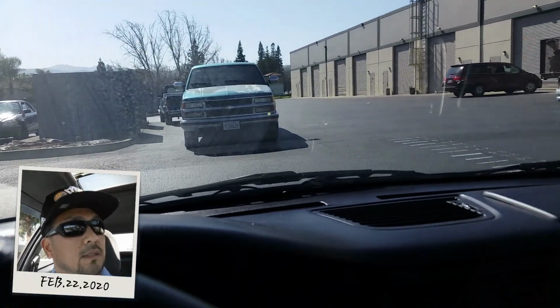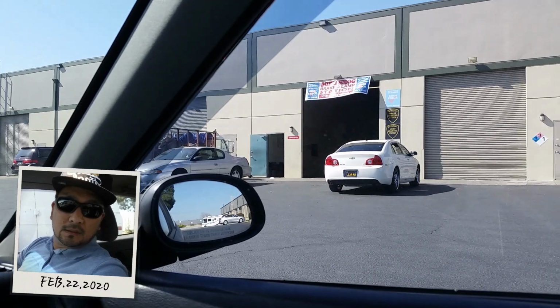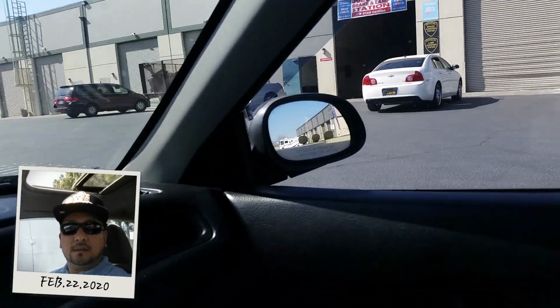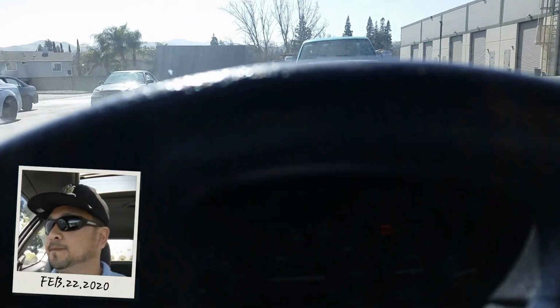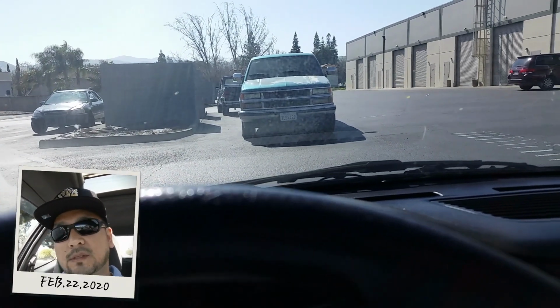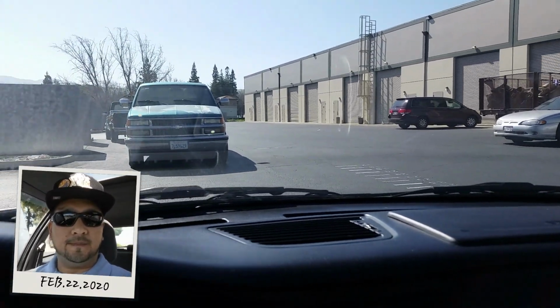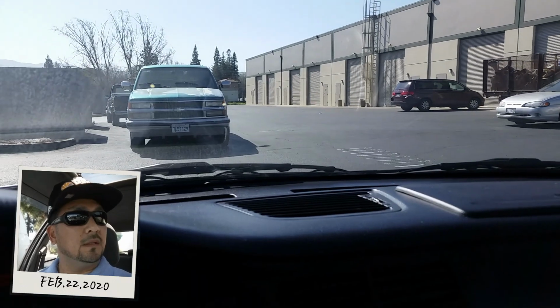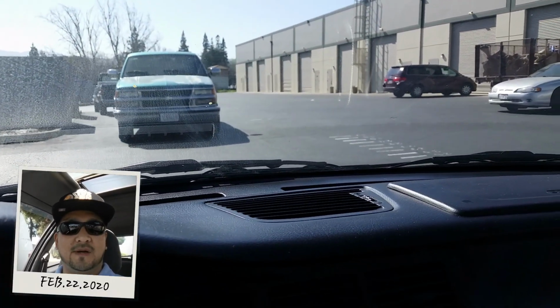Alright guys, so I usually take my cars here to get smog. Joe's Smog Shop right here in Pittsburgh. He's got a few cars, I think two cars in front of me. So I'm just gonna keep the engine running. I think I have a better chance of passing smog that way.